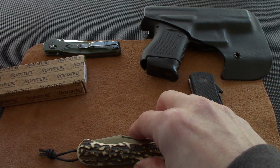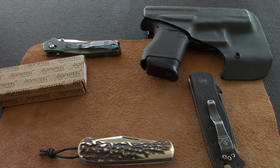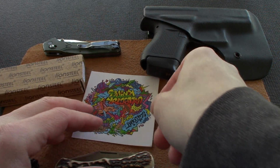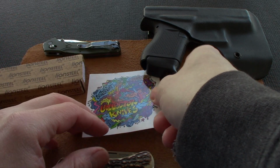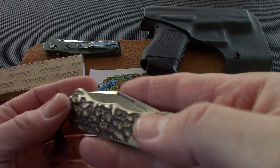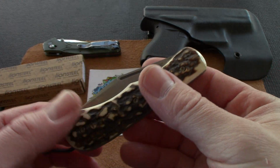Hang on, we got a sticker going on, I'm sure, in this box. Let's get the sticker out. Oh yeah, we got a sticker. There's just a sticker there. It's upside down. Give a little plug where it came from. There we go. We got a Bolus clip point.